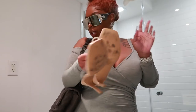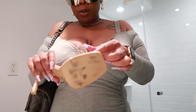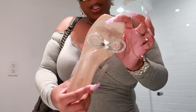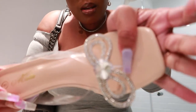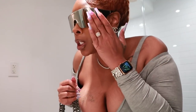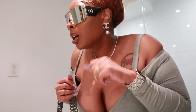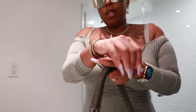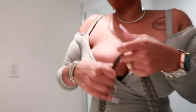These shoes, which I'm not wearing because they tore. See, I love my little $9.99 shoe store. Oh, I fixed them, girl. I had to super glue the bow back together. But yeah, this gray Kurt Geiger, which is good. I put my camera and everything in there. These shades are Versace, I got them in Vegas. Chanel earrings and my silver Kiss and See bracelets from Coach.